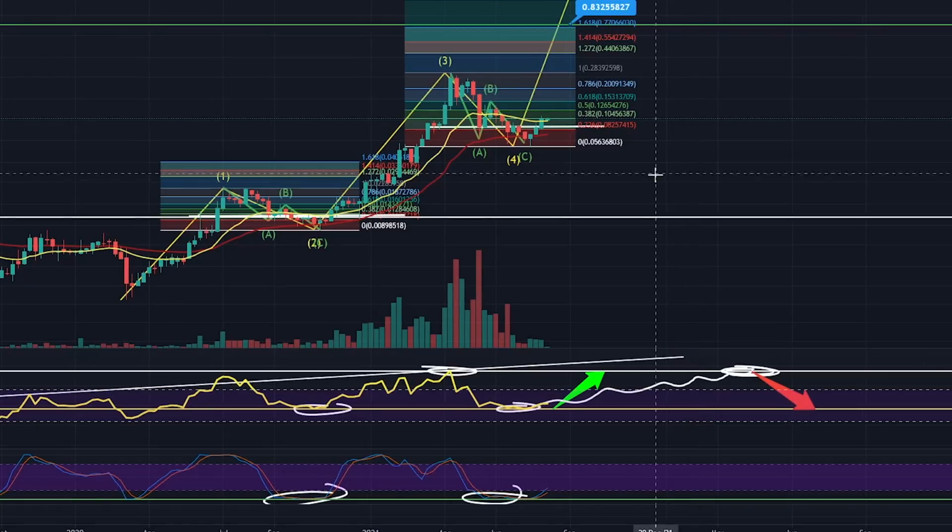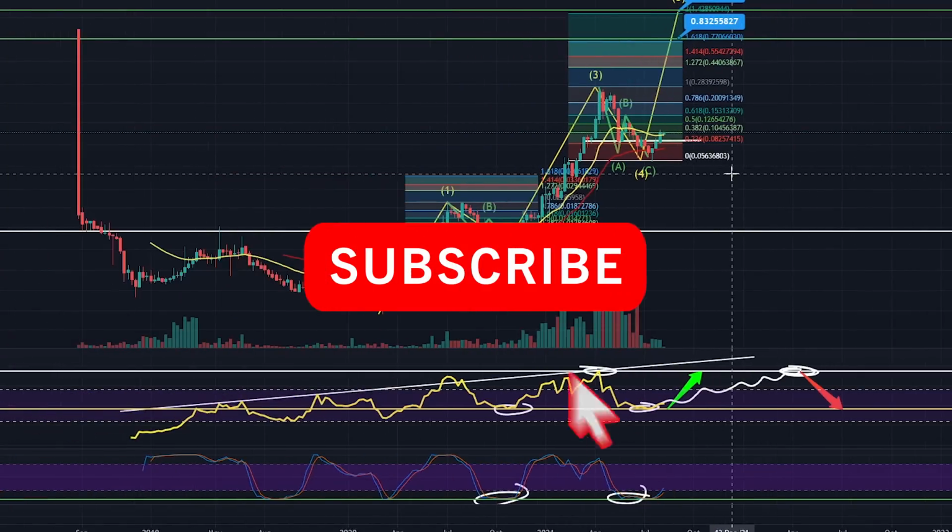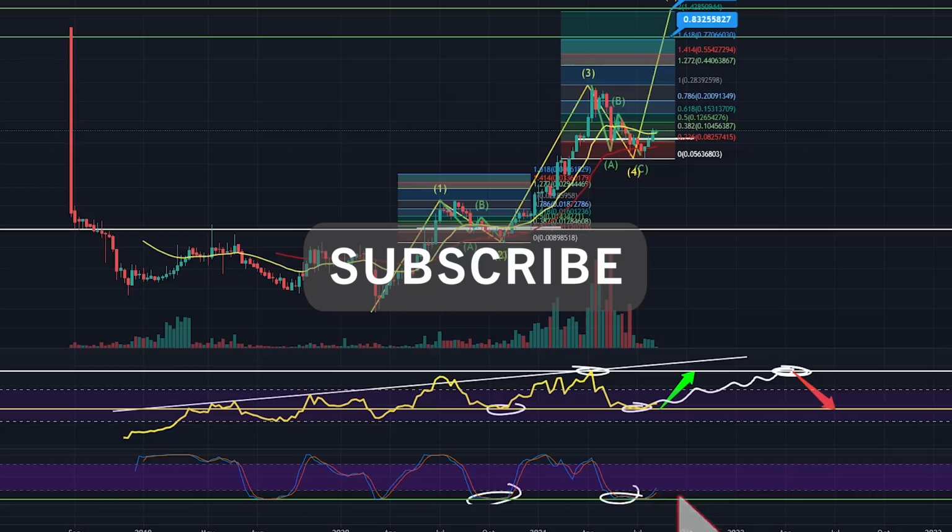I've not got a crystal ball, and we still could enter a bear market. And you know how we could enter a bear market? If we lose this low here. I've told you that, full transparency. So that's Vechain. It's looking good. It's looking healthy. It's looking good for continuation.